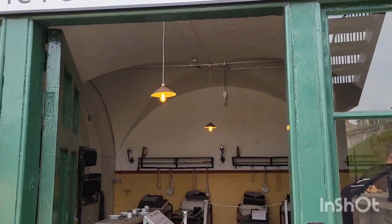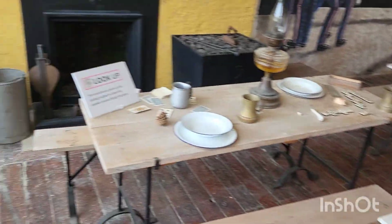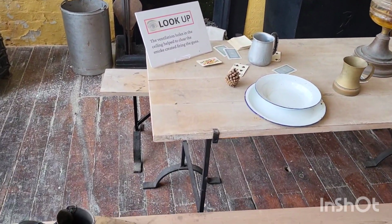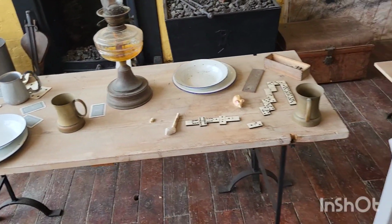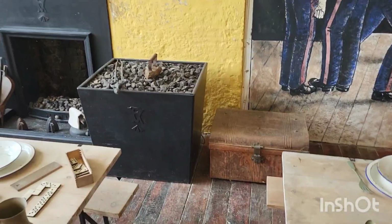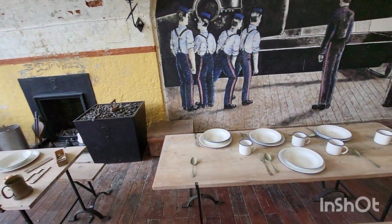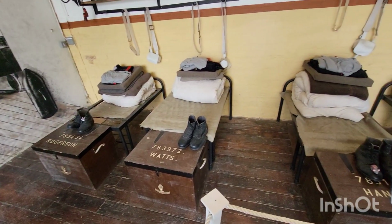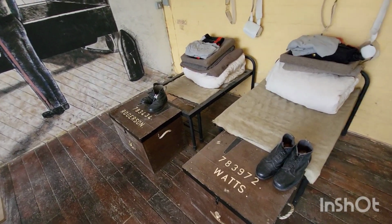And now we enter the Victorian gun deck display. So you can see here the old fire burners, the stove, where they'd have played cards, checkers, all the rest of it. And where they've actually eaten a little bit as well, near the kitchen. There's an old iron there, I found a few of those, magnet fishing. You've got the enamel plates. And there is bed setups. Now obviously they weren't actually that short, these are just half size, so you can get an idea for what it would have been like.